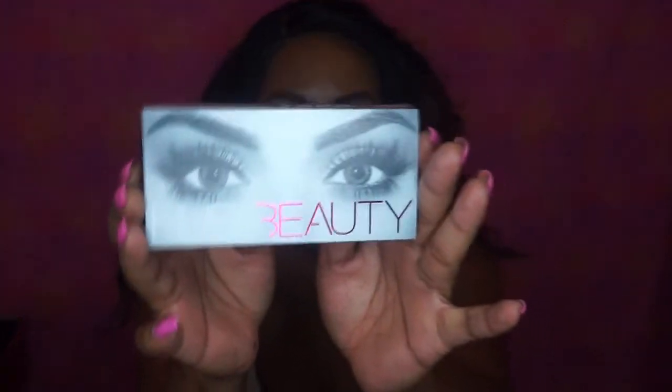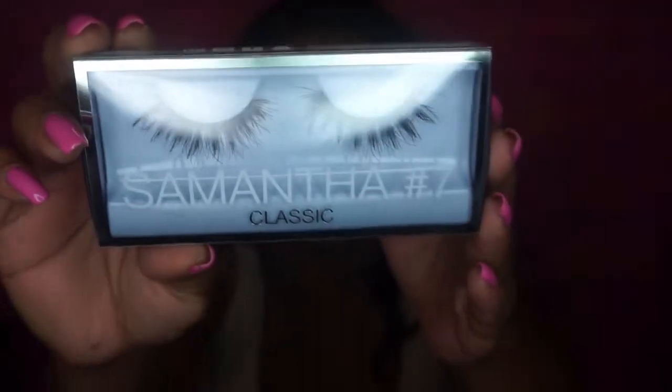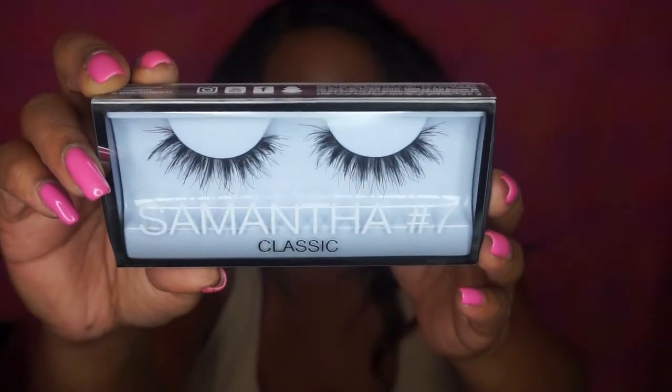All right, so next up, we have some lashes. Yes! You guys know I love me some lashes. So there go pictures of Huda's eyes. And I got them in Samantha number 7. I will not leave the house without lashes. I must have lashes and my brows on, and I can go without foundation and everything, but I gotta have some lashes. So I'm very happy about that, and I'm happy to try these out and see how they do.